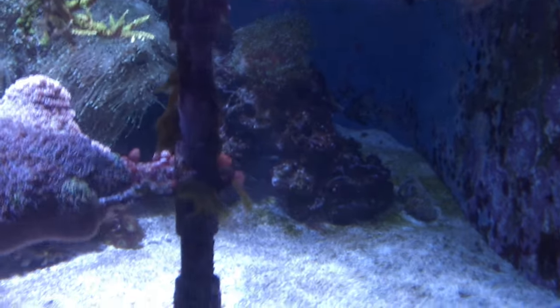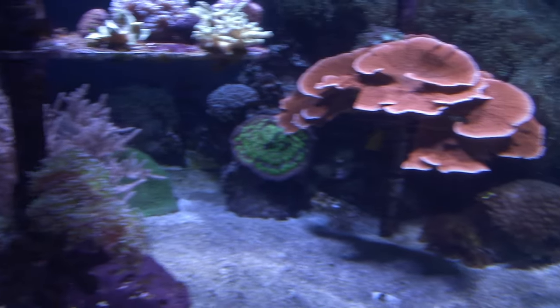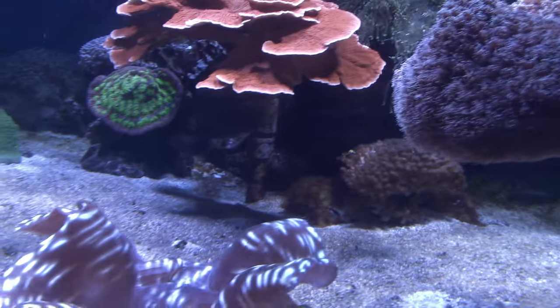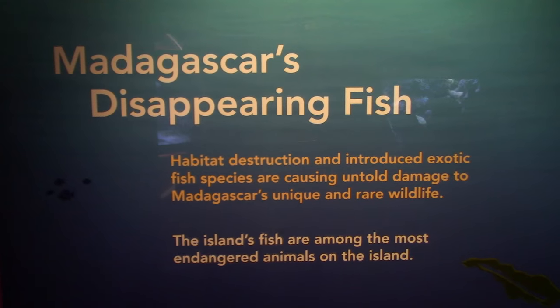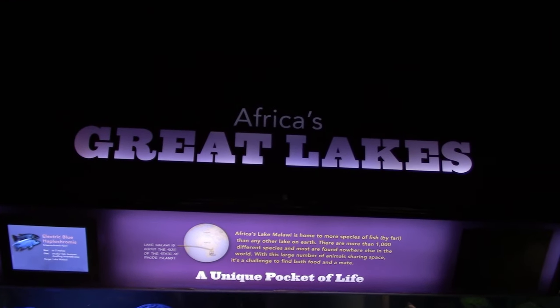But yeah, you can see a couple of the fish swimming around back here. They add the fish so it's not just coral. Here we go, and one fish is kind of swimming in the back. It's saving oceans. Madagascar's disappearing fish. Africa's Great Lakes.